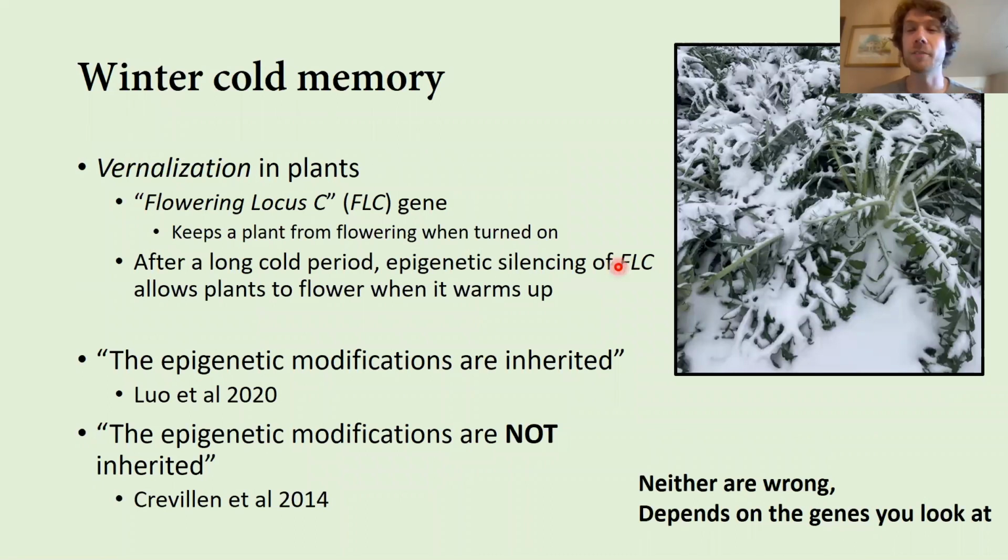So winter cold memory is another one. Vernalization, I'm sure you've heard of, is just a plant needing a cold period before it can initiate flowering. And this is happening from a gene. After a long cold period, that gene is methylated, silenced. It's triggered to be silenced by all that cold. And then because of that silencing, when it warms up, it starts to flower.